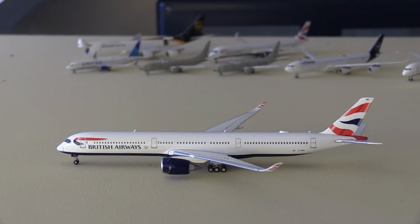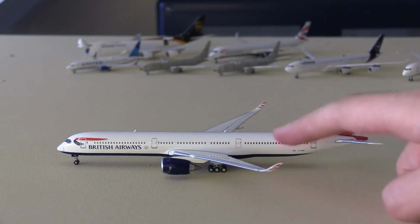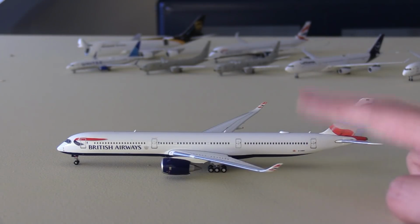Overall, this is a really nice model. I'm really glad I got this one. I might go for the Aviation 400 one. Again, I'm gonna see if I could get a good deal on that aircraft if it ever pops up. But for now, this one is the one I'm going to be using in airport updates.